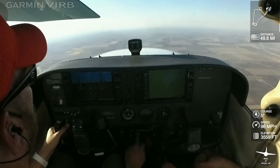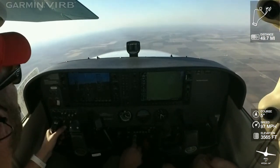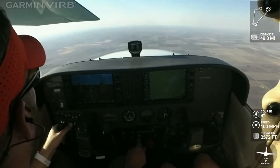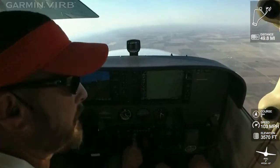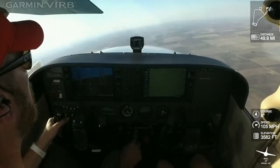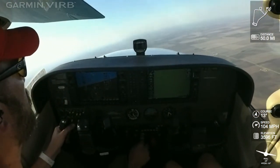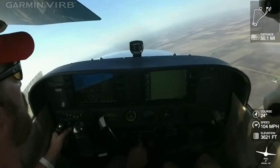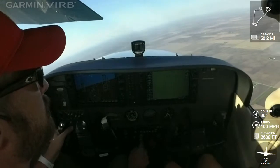Let's see here. Give me a 180-degree turn to the south again, and we can work on the steep turns if you want. I'll go that way this time. Sure, that's fine. I haven't done steep turns in quite a while. That's okay. I'm pretty rusty at them too, so.